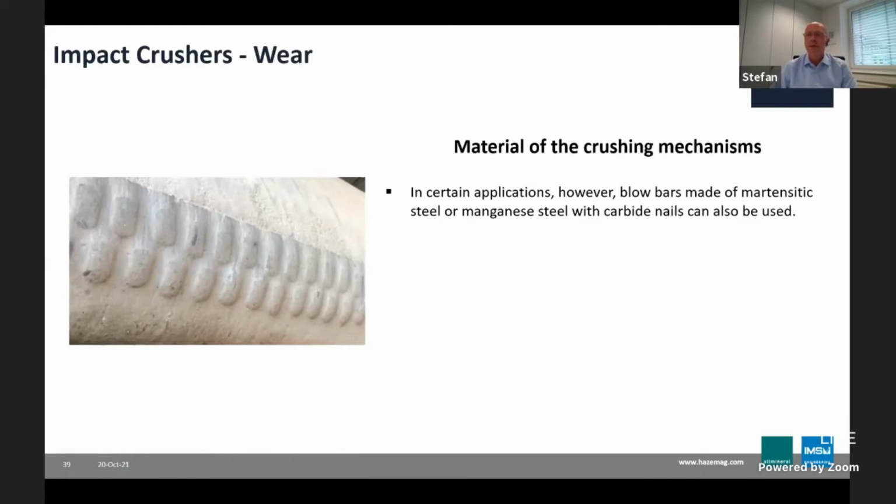In certain applications, but really this is limited and needs to be cross-checked. Sometimes we can use martensitic steel for the blow bars, or a manganese steel with carbide nails, like shown here on this picture.